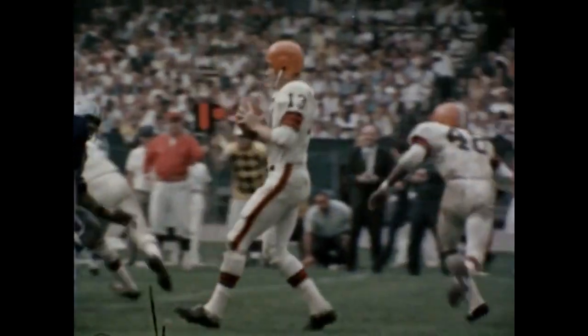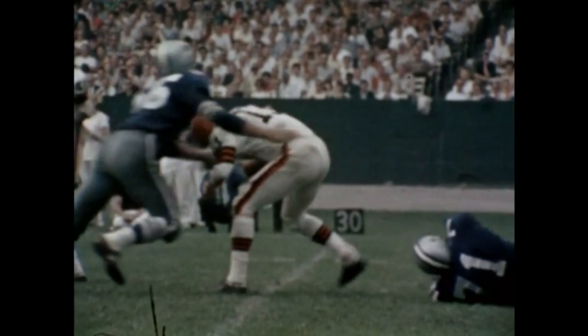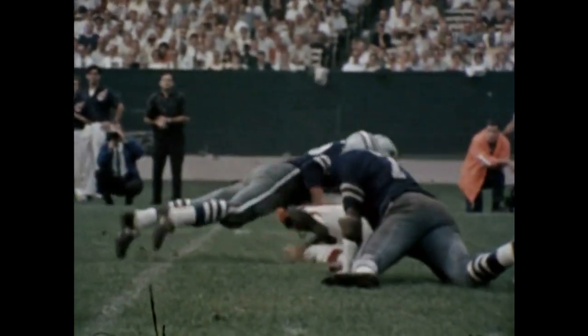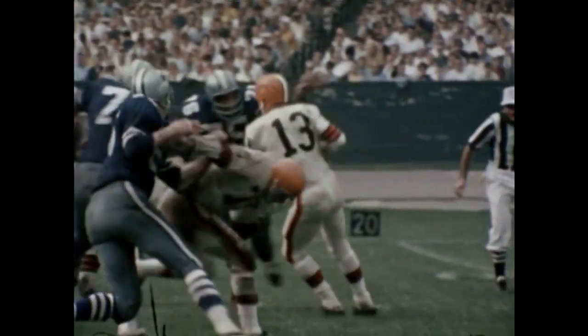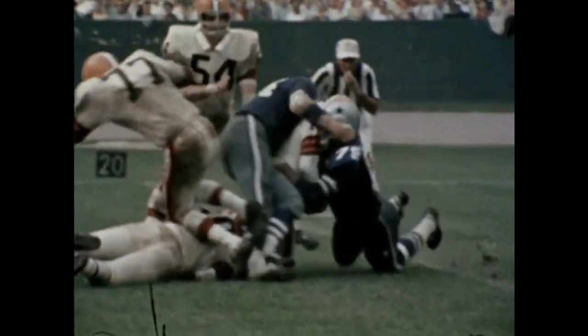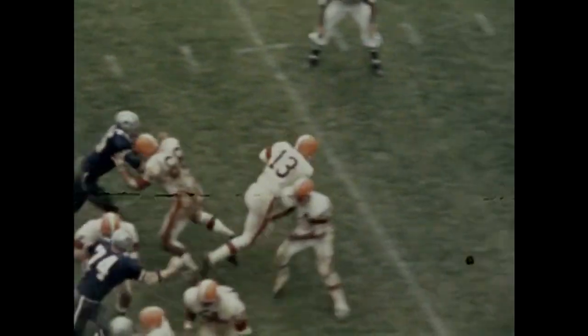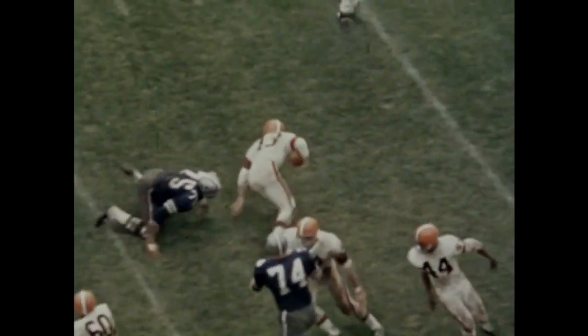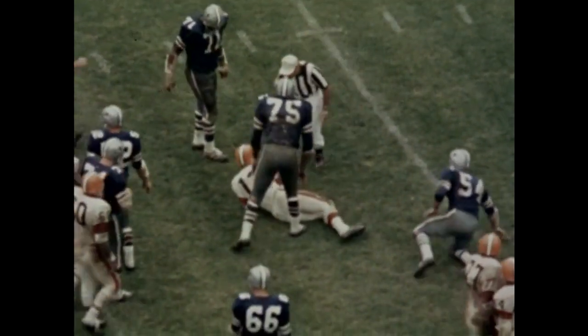In the last quarter, Ryan gets one last chance to move his team, but the Dallas defense is too good for Cleveland today. The game reaches an ignominious end for Ryan and the Browns as he slips and falls on his own as the clock runs out, and the Cowboys win it 21-14.